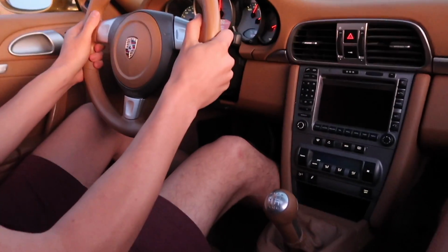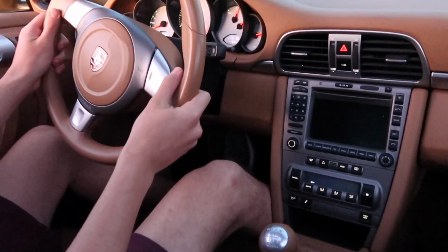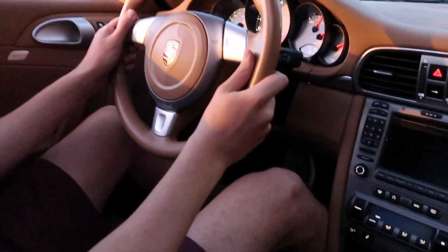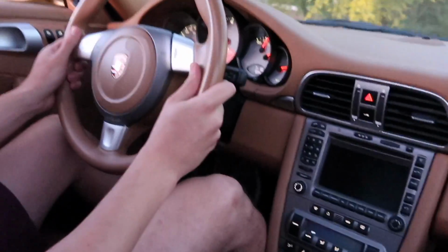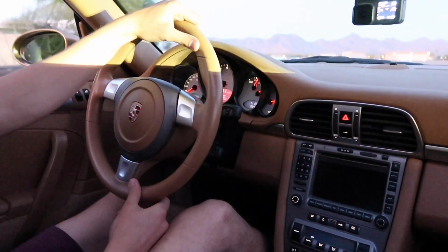Holy. Yeah, I'm shocked the tires are hooking up like this. Maybe it's because of this Arizona blacktop, the sun just set, but it was cooking all day and it's really sticky and hot. Wowee. Okay, so Christian approved. This is a keeper.